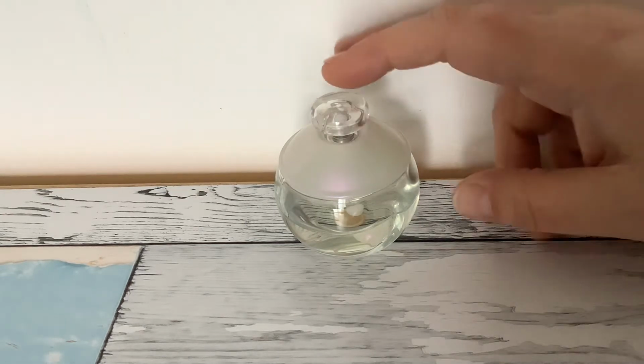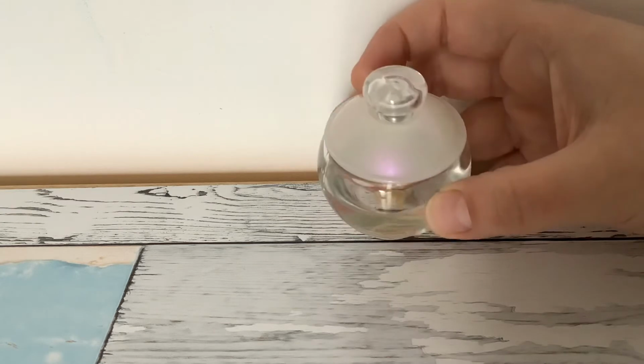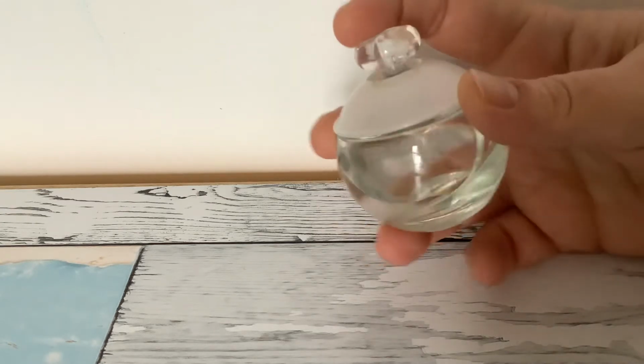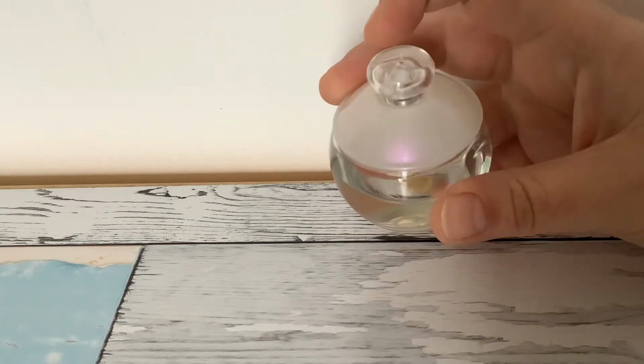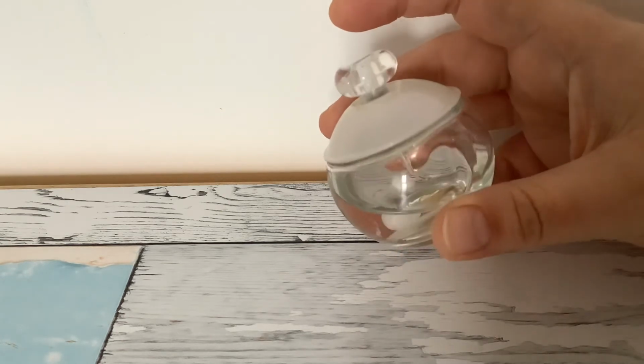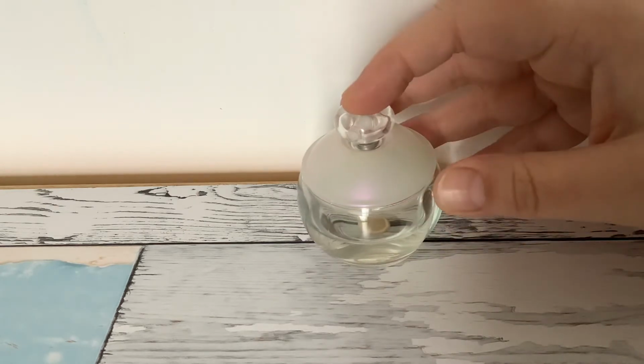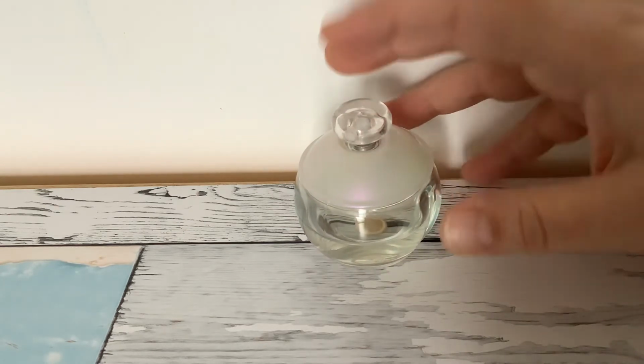I think that this is the only perfume I've come across that smells exactly like a really good quality bar soap. So this one smells soapy the way that a bar of soap will smell if you've got a nice one. And I really love that smell.